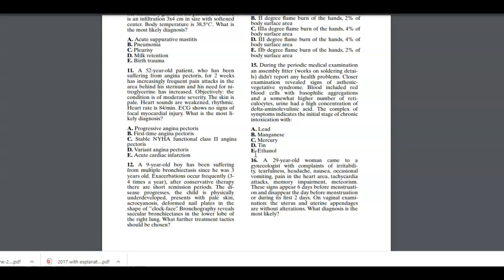So the question says, the complex of symptoms indicates the initial stage of chronic intoxication with which substance? Alright. So during a periodic medical examination, an assembly fitter, so the job or occupation of the patient is important. This patient is an assembly fitter who works on soldering details. They didn't report any heart problems earlier, but closer examination revealed signs of asthenic vegetative syndrome.